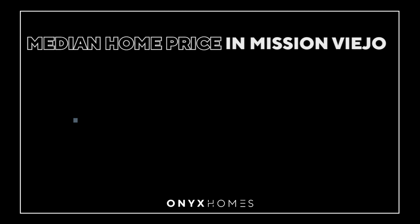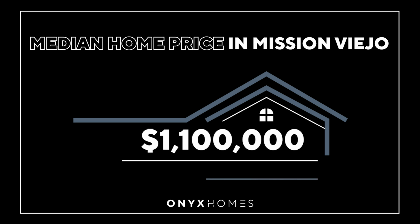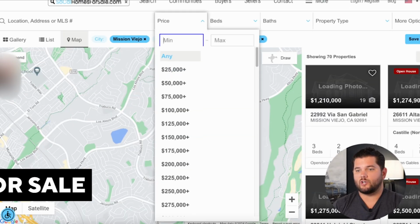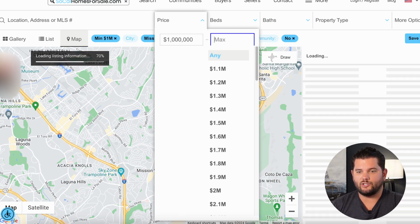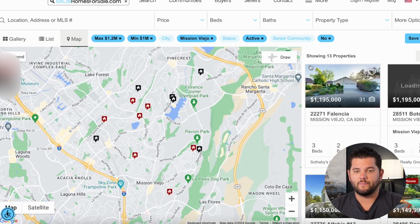Now I'm gonna move over to the properties that are for sale. So the median price of homes for sale in Mission Viejo is right at $1.1 million. And right now there's about 100 properties on the market. So let's go back to the website and go from $1 million to $1.2 million, so we can get a pretty good range of properties. I want you to get a really good idea of what's available in this price point.